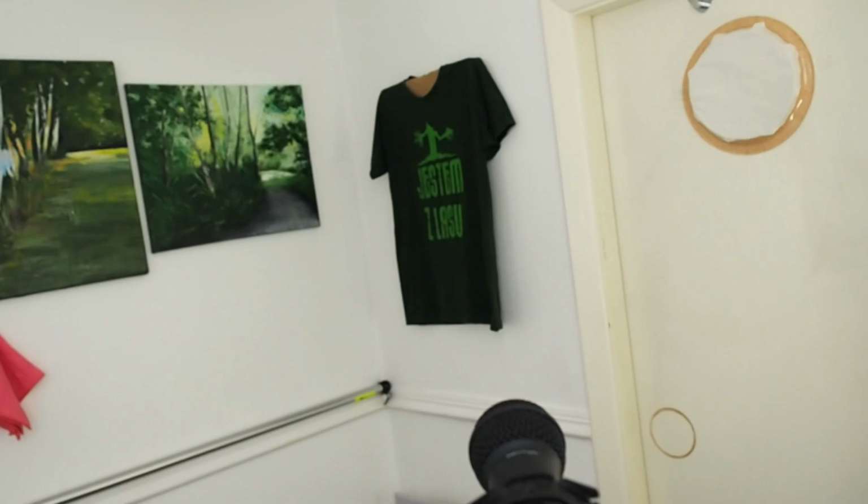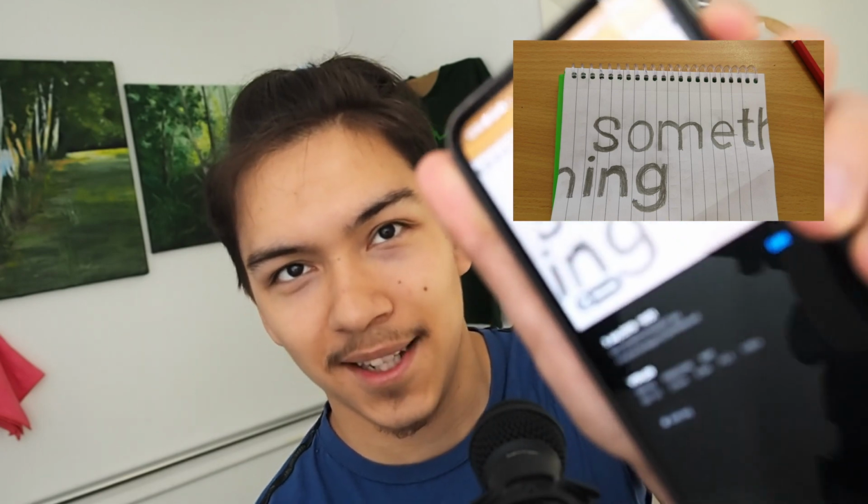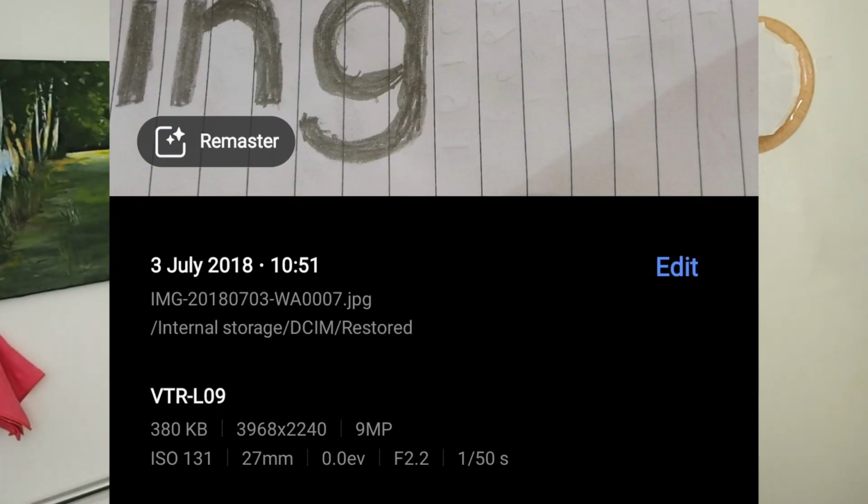Full transparency, I did edit this image, as well as some of its metadata, because obviously I haven't been to that country. Okay, I'll show the real image now. There we go. 3rd of July, 2018. 10:51 a.m. Obviously, I did just show you a fabricated image, with the metadata change, but you'll have to trust me, that image hasn't been edited.